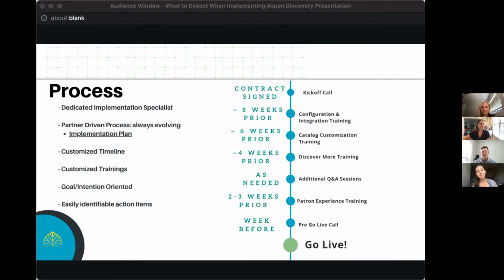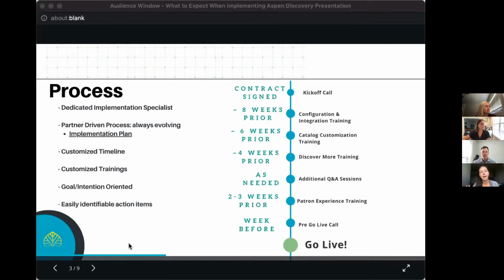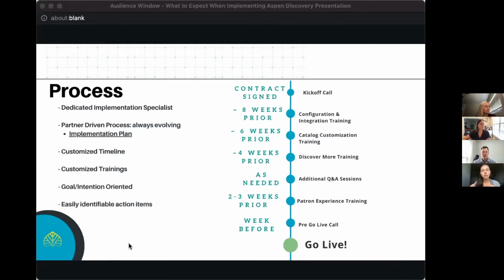The process has always evolved and it is always changing, and that's on purpose. So we are always working to improve our implementation processes. We're doing that through partner feedback. So we're constantly growing and changing these processes to meet y'all's needs. So what you're seeing today, by the time you go live, might be a little tweaked. It might be a little better. Our newest iteration of our implementation is this really cool site that we just started to utilize.